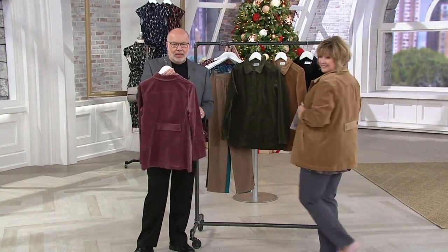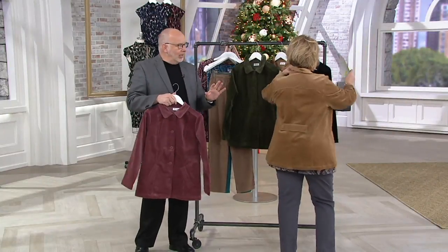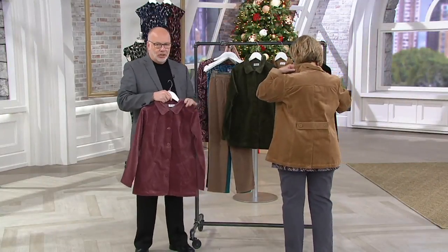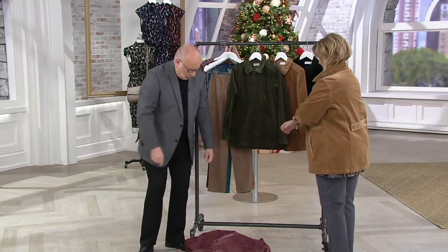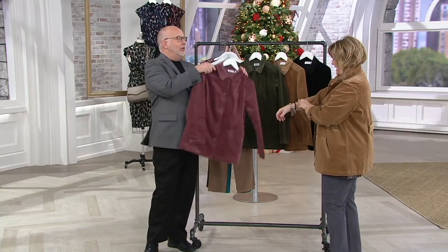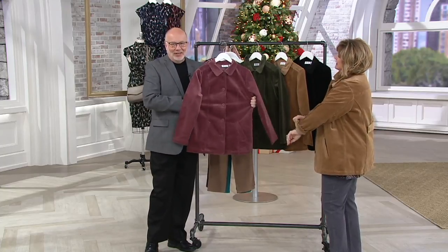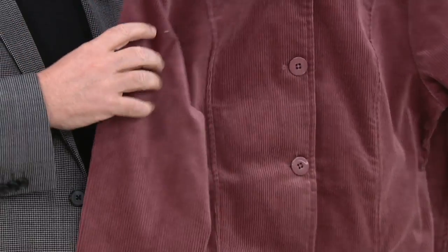Here's the great thing about this jacket. Look how cute that is. I love it. Number one, this is corduroy, but it has stretch in it. Look at this. Whoa. You know, in the fashion world, that means good luck when you drop a garment on the floor. I didn't even give you more than one thing to hold, Gary. I know. What happened? But look at the stretch you have here. Yeah. It moves with you. You can live your life in this jacket.